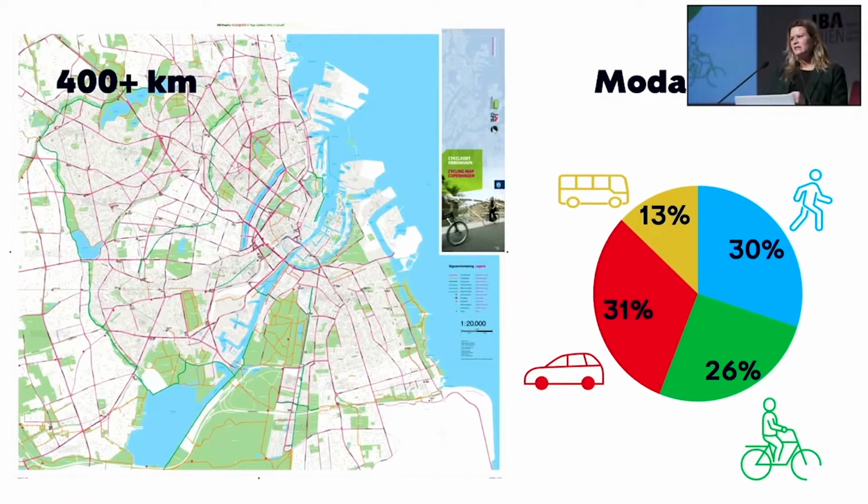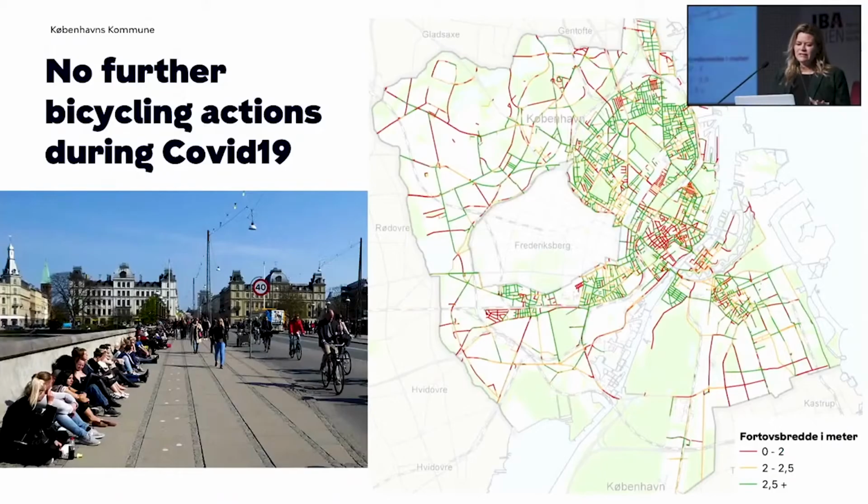And if we look at the individual trips, it's actually more than 50% during a day, because people are combining cycling with other modes of transport, so cycling to public transit and so on. And this has really been an important step for us, of course, in terms of bringing the CO2 levels down, but also having the infrastructure.